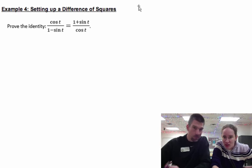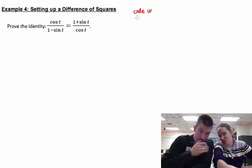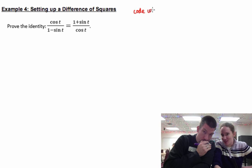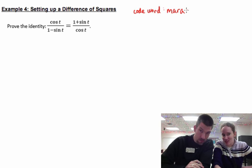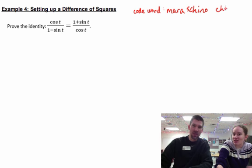Code word real quick. Code word. Pick the ink. Look at the color. Code word. What is it, like maraschino cherries?